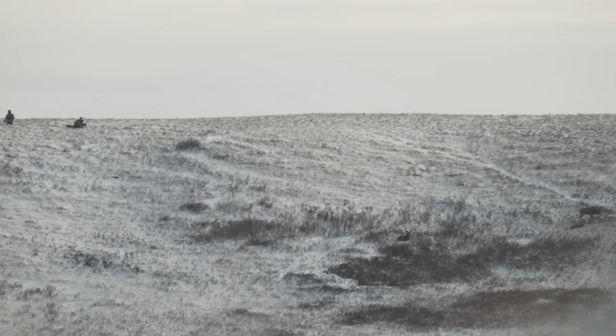Bmack is moving in. I'm trying to hand signal him into position. I think he's got visual on the buck now. The smaller buck is standing facing them. It's the only challenge right now.